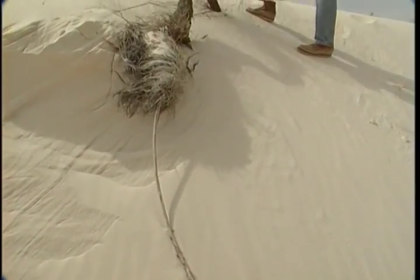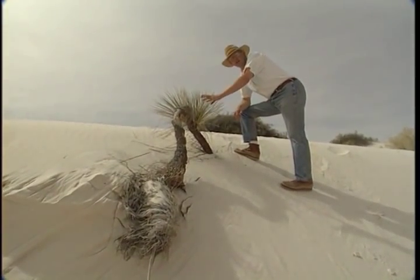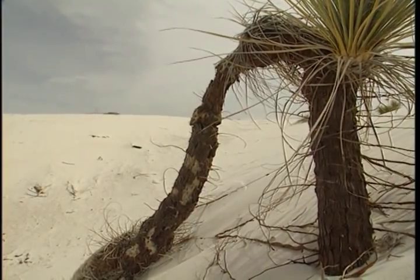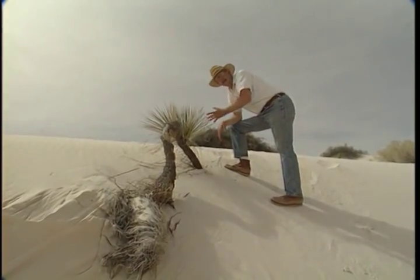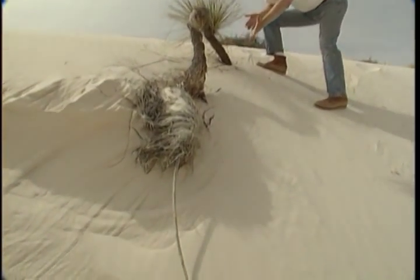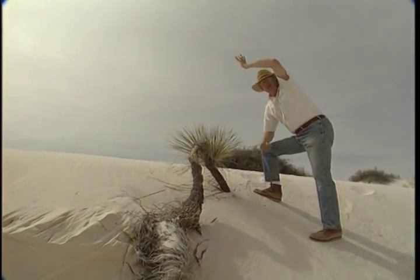What we see on this yucca plant here is a remarkable story in two parts of the resilience and the adaptation of the yucca plant in the dune. The yucca actually began its growth 8-10 feet beneath me, and the stem began to grow up and the dune advanced over it. And as the dune advanced, the stem was able to grow high in the air. Actually, down here we see the stem, and it was at its full growth 10 feet above us in the air. That was the first wave of the first dune.